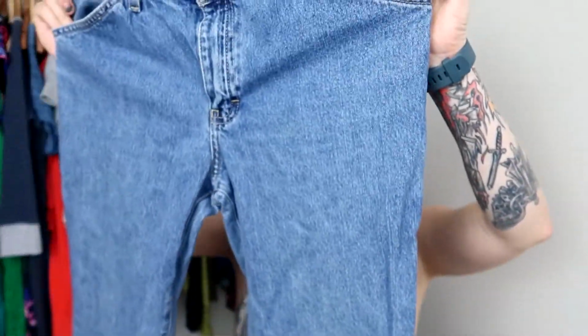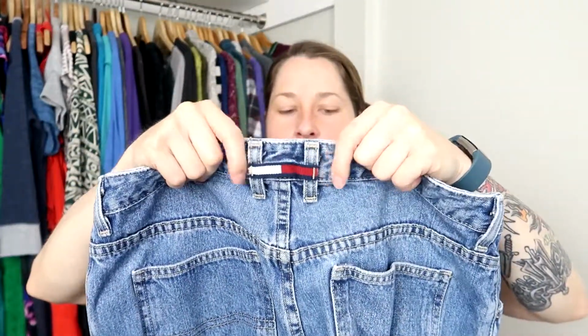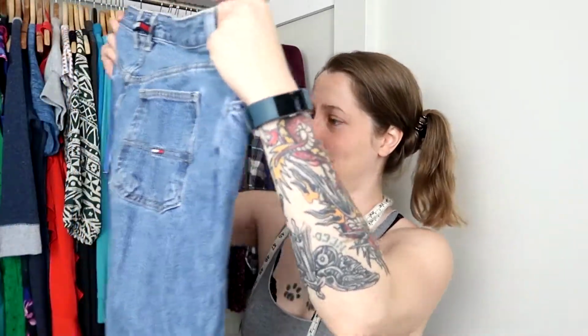Ooh, we got vintage Tommy. We got a pair of vintage Tommy Carpenter jeans with the lovely little flag back there. Tommy jeans. I think these are men's. Oh, nope, these are women's. Women's vintage Tommy. They're size 8.